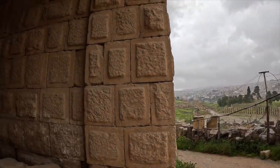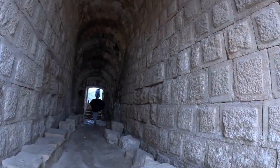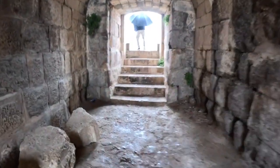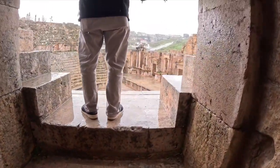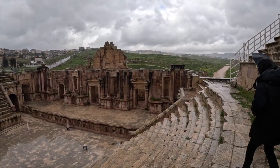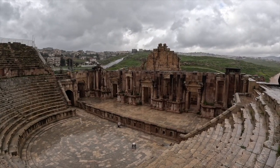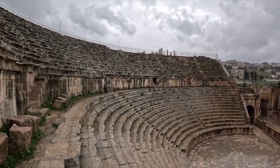Here we are going to walk into the theater. Look how thick these tunnel walls are. The famous Roman arched ceiling. Steps that are 2,000 years old, still in use today. And wow. This was two floors. Only the first floor remains, but look how intact it is. It's amazing. Now there was some restoration for this, but you can still make out how incredible the stage was. And here's the seating.